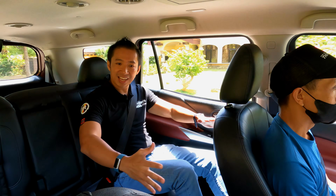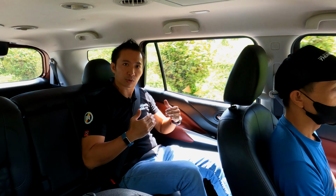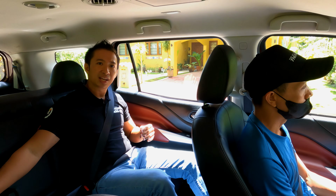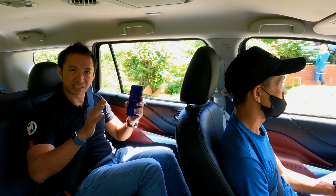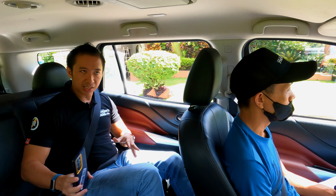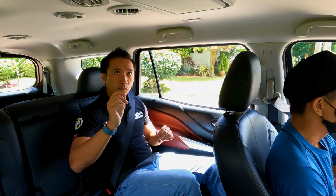Now guys, we have a nice and spacious back seat here, and the ride itself is also on the comfortable side. I mean, it's not bouncy, it's not jarring. In fact, I can even fiddle around with my smartphone while we're going on a drive and I wouldn't get dizzy at all.